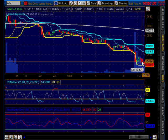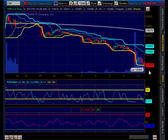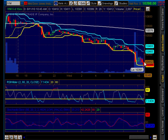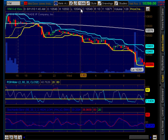In the Dow, let this candle finish, see what happens with this candle first, and then you're probably going to see the Dow be in play at 10,411. You see that, it's probably going to boogie from there. But let this candle finish first. All right, that's all I got to say on that.